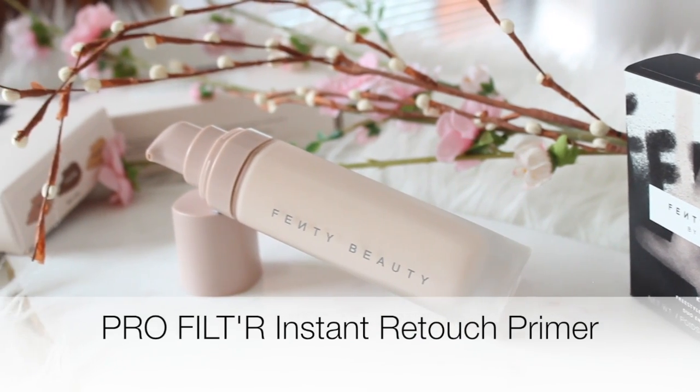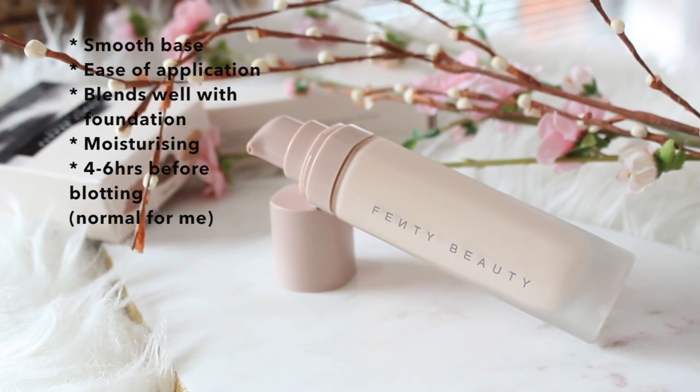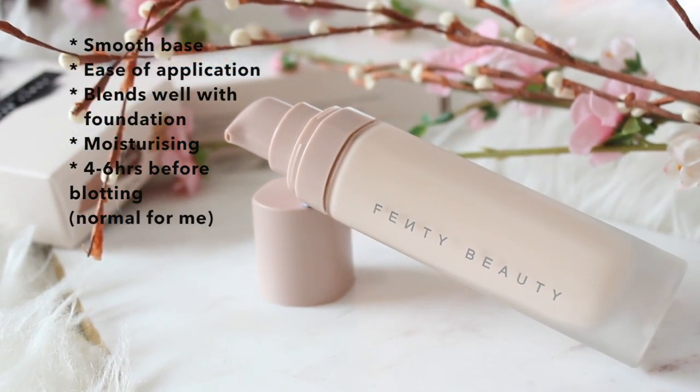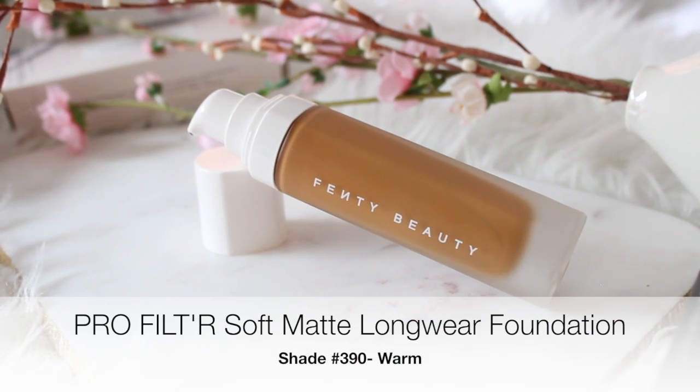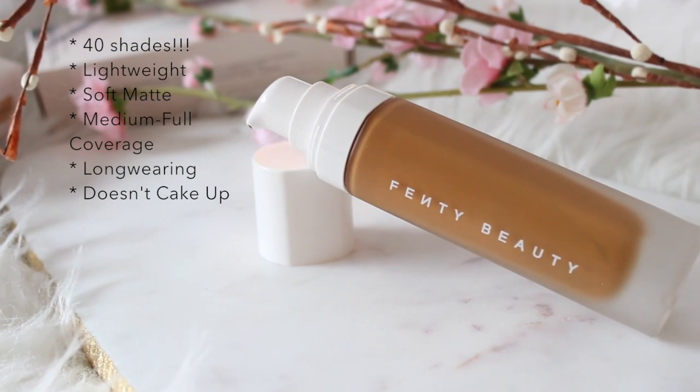So what do I think of these products individually? I would definitely and highly recommend the primer if you don't have anything that is water based. Because it feels like a moisturizer, so I would say it's water based. So if you don't have anything, it might be better getting this one to go with the foundation, whereas if you already have something like this, then you might not need it. This foundation is a soft matte long wear foundation with buildable medium to full coverage.